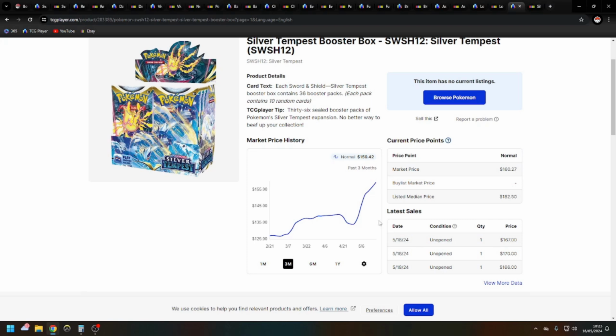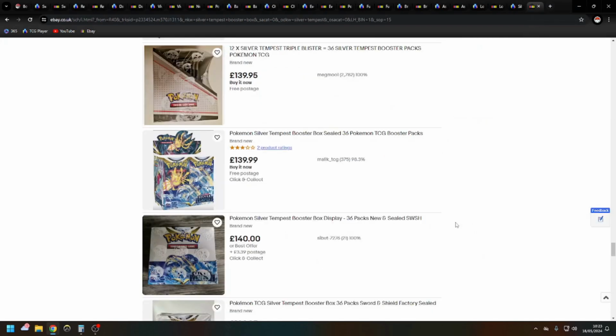But so good to see these starting to creep up in price now on the US markets. You can still pick them up for retail though here in the UK. Like I said, there's still a little bit of stock floating around here in the EU, but I do think that's going to dry up over the next 3 to 6 months, and then we're going to see it have a nice little slow climb.